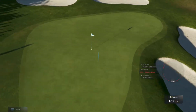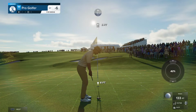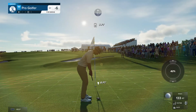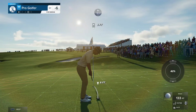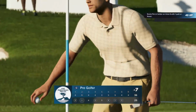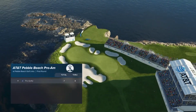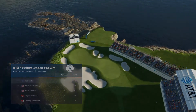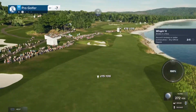What an aggressive play. This has a chance. Now this putt for birdie. That one drops. It's the 5th birdie of the round. Taking a look at the leaderboard, he's got the lead. Now to the finishing hole of the opening 9.